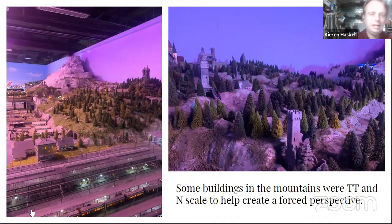This is an example of what I was talking about before with the false perspective. The buildings in this are TT and N scale at the back, the station in the foreground is HO. In modeling, we always have compromises. We're trying to create a vibe, a feel. If you think about the real scale of a large mountain, it is not the size that this is here. So what can we do? Obviously, false perspective is something that can help give that impression.